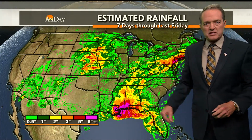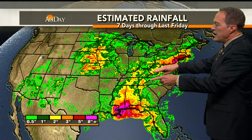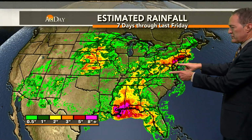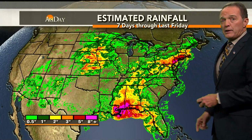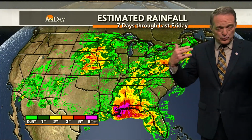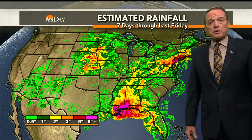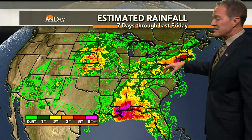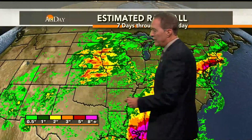Eastern Louisiana, Mississippi, Alabama, Panhandle of Florida. But then, although it put down some decent amounts of rain through the Tennessee and eastern Ohio valleys, it ended up really pummeling, as we saw in the news, parts of Pennsylvania, New York, and southern New England. So that's kind of the obvious area. I wanted to kind of highlight this area, though.